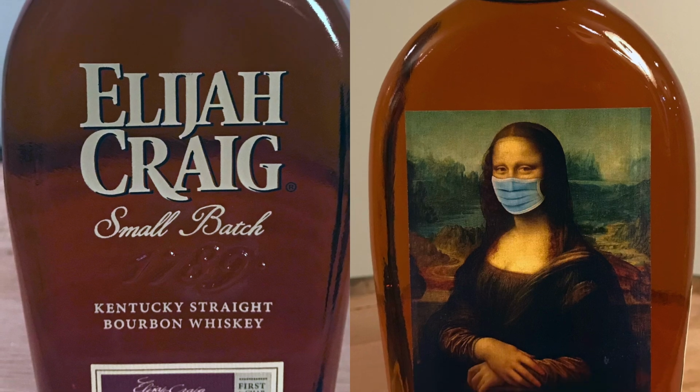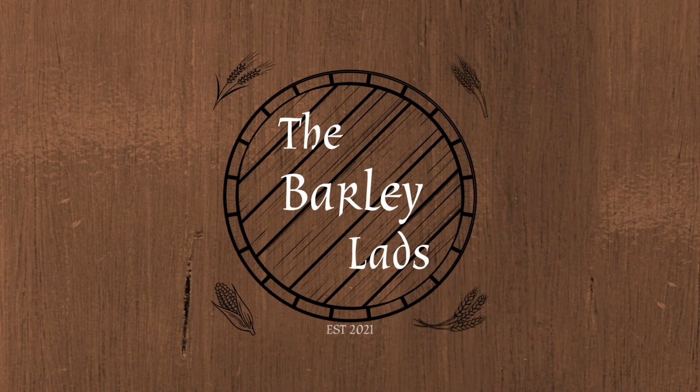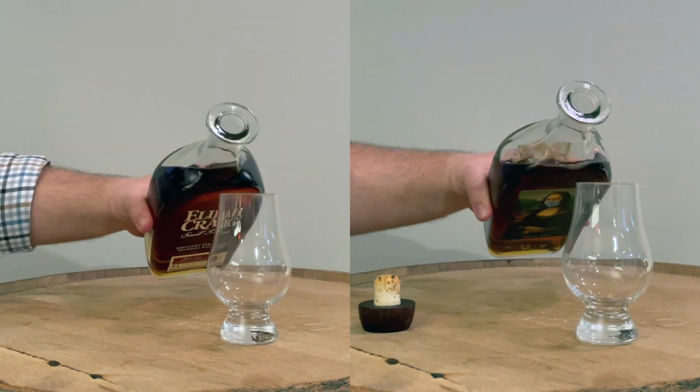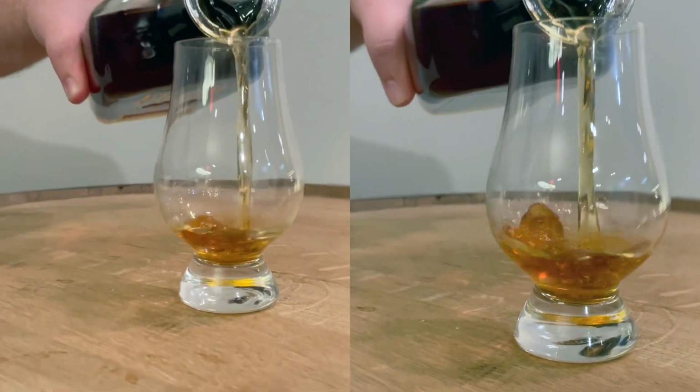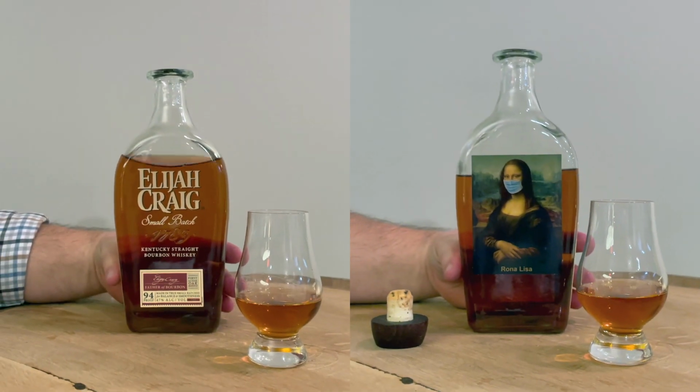And today, we're doing a comparison between the Elijah Craig Small Batch and the Elijah Craig Rona Lisa. So these both have the same mash bill. We're talking 78% corn, 12% barley, and 10% rye.